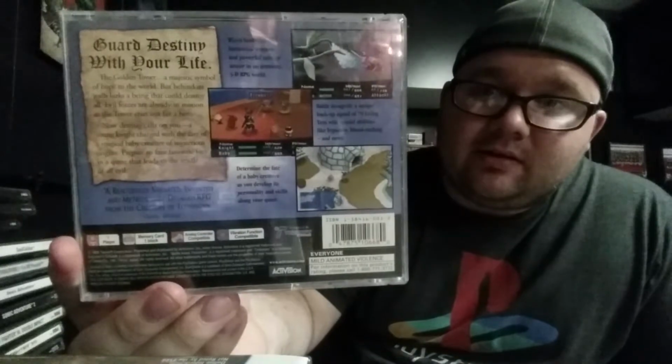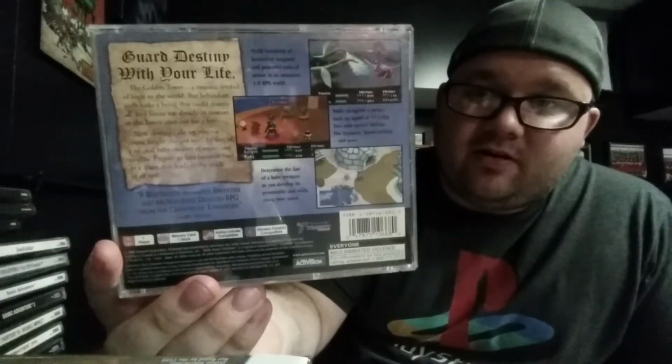I've never played this game. It's missing the manual. Guardian's Crusade. Okay. And I'm missing the manual. Maybe I'll try to find it on eBay to make it complete. But I read reviews about it, and it looks like a very basic RPG. We'll see.